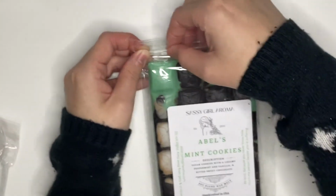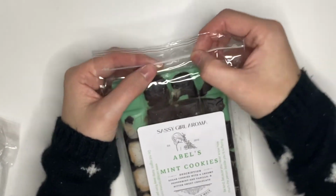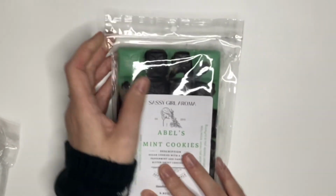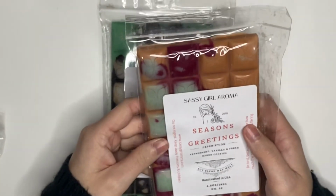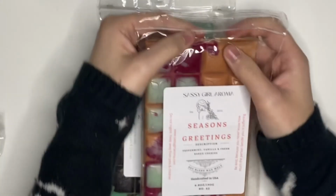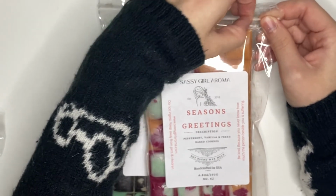I love it. You do get the bitter chocolate for sure, so if you don't like that, aka Chris, you probably won't like this. We got Season's Greetings, which is peppermint, vanilla, and fresh baked cookies. It's super yummy. I love peppermint with a cookie note.